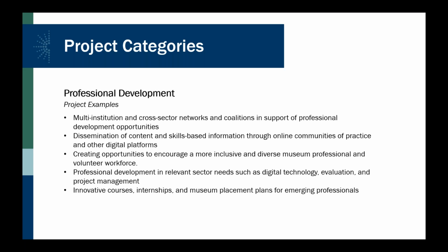Again, some examples include multi-institutional and cross-sector networks and coalitions in support of professional development opportunities, dissemination of content and skills-based information through online communities of practice and other digital platforms, creating opportunities to encourage a more inclusive and diverse museum professional and volunteer workforce, professional development in relevant sector needs such as digital technology, evaluation, and project management, innovative courses, internships, and museum placement plans for emerging professionals.